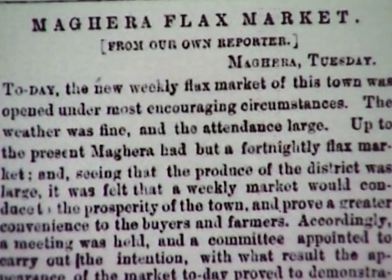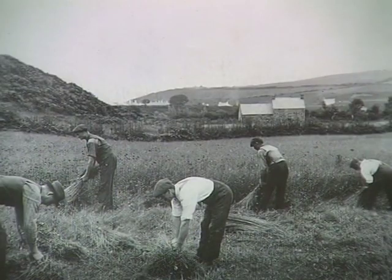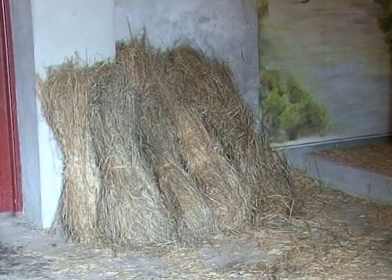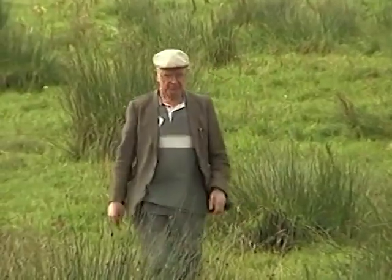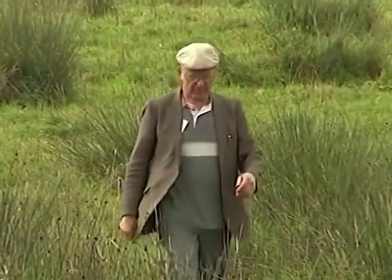During the American Civil War, Europe was deprived of cotton, and there was a boom in Irish flax and linen. In the mid-20th century, there was another boom in flax growing as supplies from Belgium and Russia were cut off by war. To learn more about sowing, growing and harvesting flax, let's turn to Tom Flemming, a retired farmer who has vivid memories of the crop.